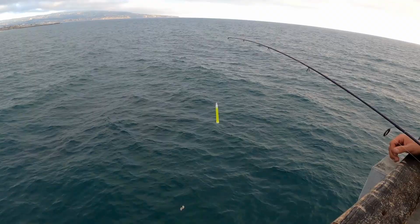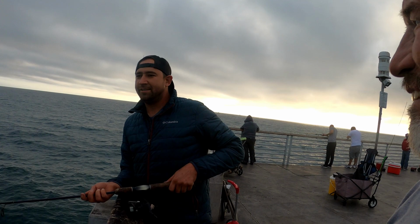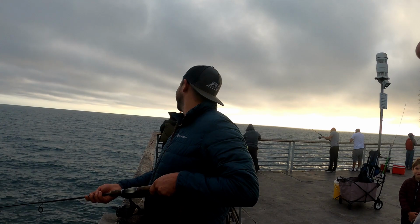Okay, so you're trying to catch bait right now. Yeah. Just like all these other people out here, they're catching sardines and stuff. You're trying to do the same thing right now? I want to get a shark. Oh, you want to get a shark? I'm trying to. You will get a shark if you fish the pier long enough. And a baby shark. You'll catch something.